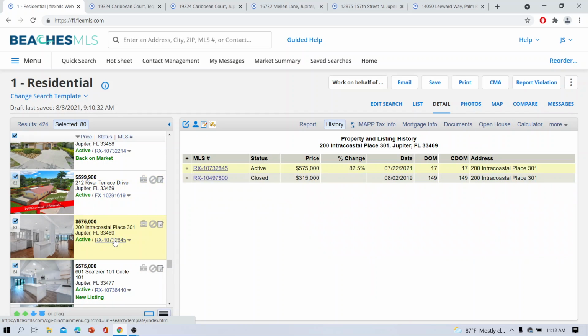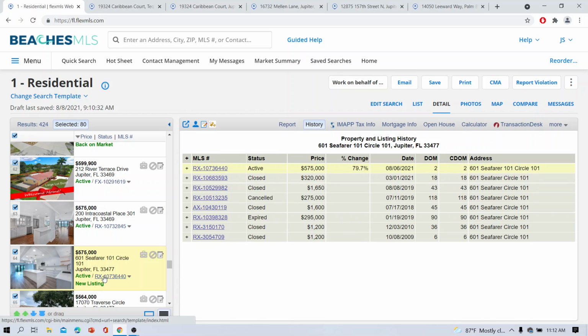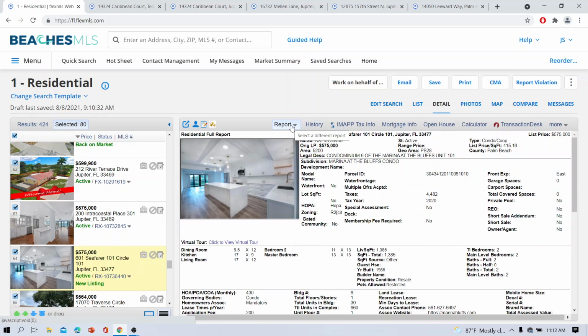Now this is Intracoastal Place. They paid $315 for it 2 years ago, and now they want $575. So they're looking to make $250 profit in only 2 years. It looks like these sellers are making 100,000 a year, the ones that bought in the last few years. So this one closed at 320 in March, and then they listed it at 575 just a few months later. 5 months later. They want to make 250,000 clear in 5 months on this place.